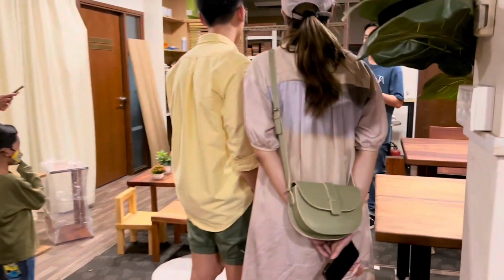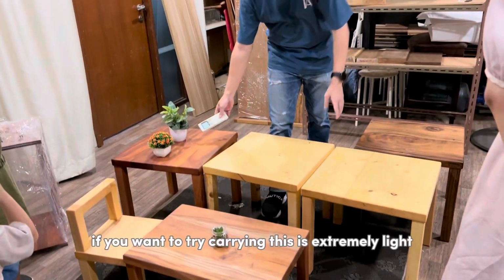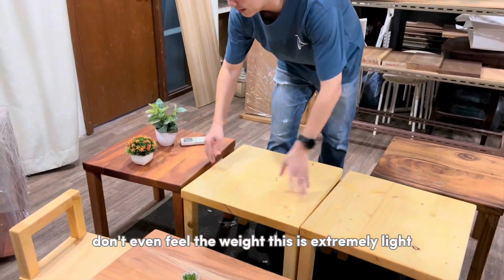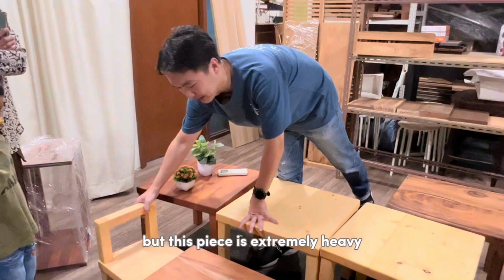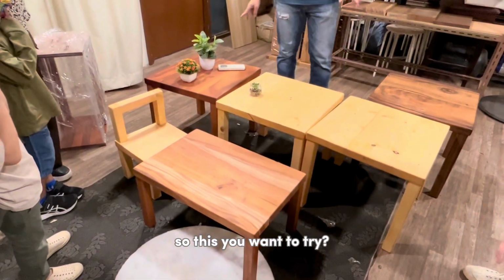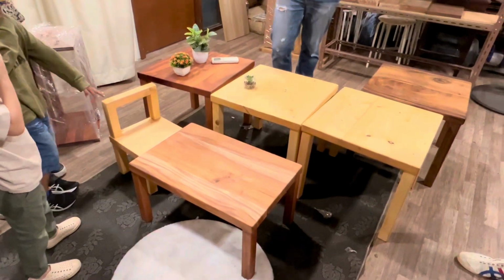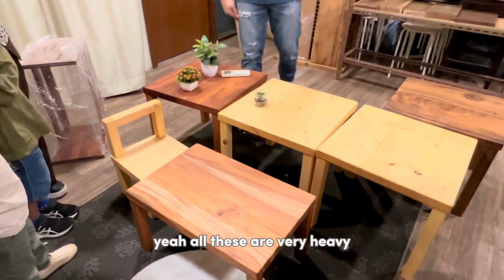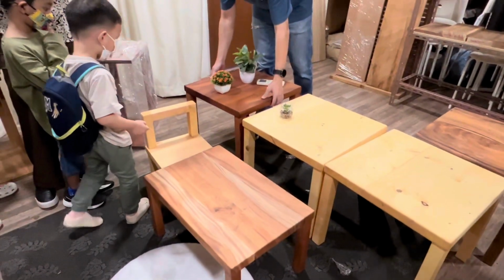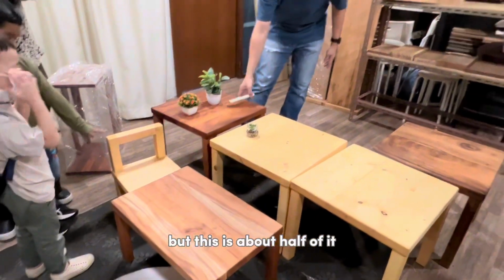If you want to try carrying, this is extremely light. You don't even feel the weight. This is extremely light, but this piece is extremely heavy. So this, you want to try? This is the geo table, is it? Yeah, correct. All these are very heavy. Yeah, the geo table, but this is about half the weight.